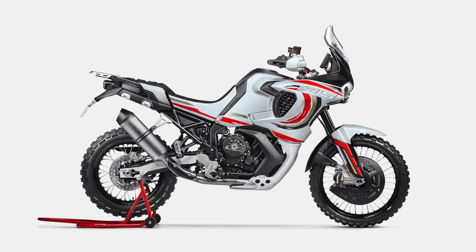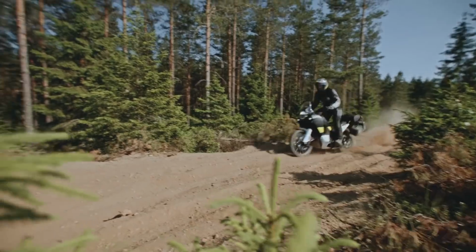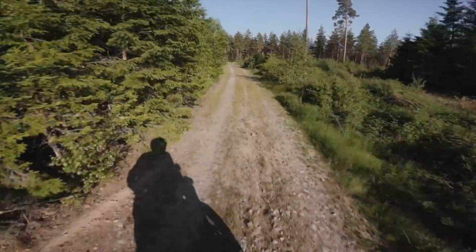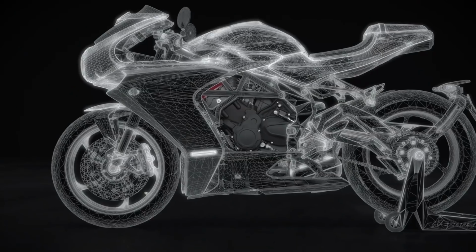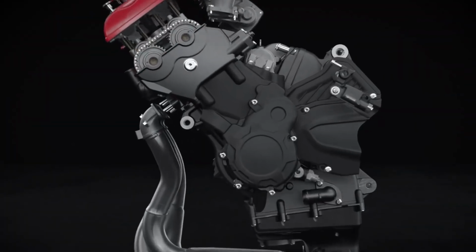This is a proper middleweight adventure bike, so it'll go directly head-to-head with the likes of the Triumph Tiger 900, BMW F850 GS, the KTM 890, and of course the Husky Norden 901. Now the engine for this bike is somewhat derived from the 800cc inline triple that they use in their Dragster, Brutale, Turismo Veloce, F3 and Super Veloce.